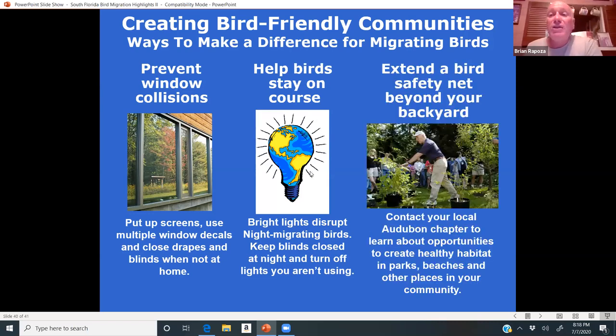And finally, extend a bird safety net beyond your backyard. This may be something that we can continue again after this pandemic is over. Contact your local Audubon chapter to learn about opportunities to create healthy habitat, not only in your backyard, but in parks and beaches and other places in your community.